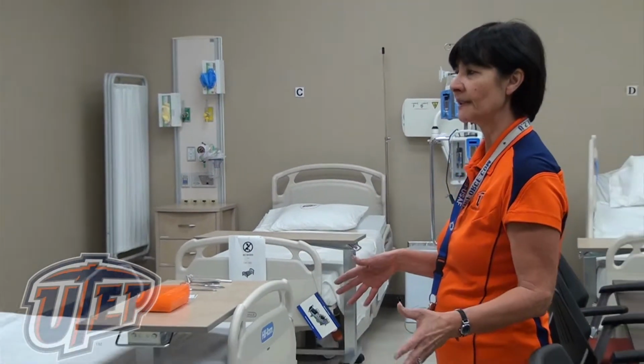This lab is fairly typical of the labs that we have down here. Lab 127 is fairly typical of most of the labs here. As you see, we've tried to recreate a clinical setting in the hospital.